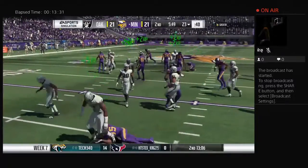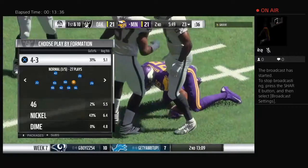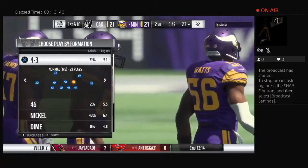And he'll get across the 20 before he's brought down at about the 23-yard line. And now out comes Minnesota. And they gave up the pick 6. And now they'll be looking to right the ship here.